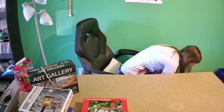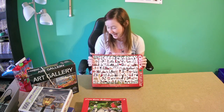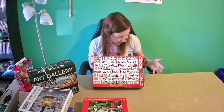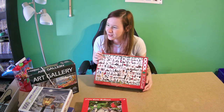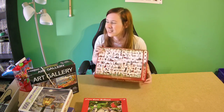Okay. Well. We're going with the winter theme again. What's up with this? All right. This one I think is going to be a challenge. I think it's going to be like the dog puzzle because it's white on animals, and they're tiny little animals, with Santa hats and stuff throughout them. Yeah, I think this is going to be a tough one.